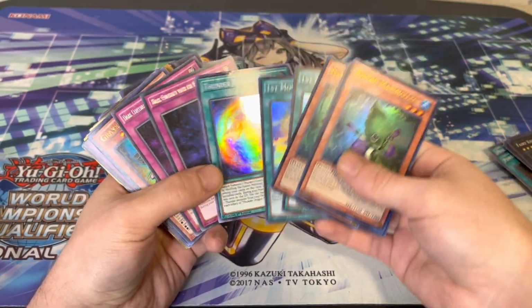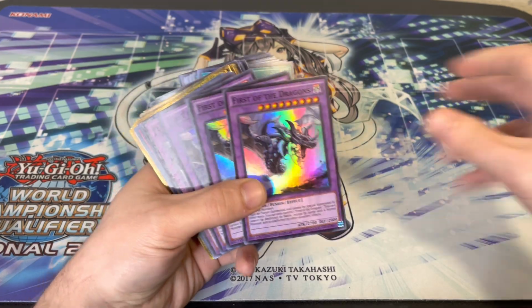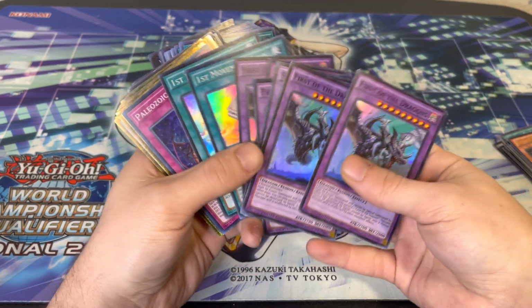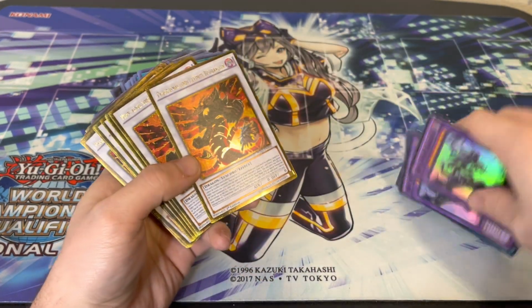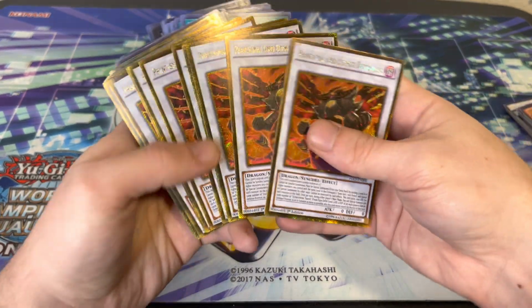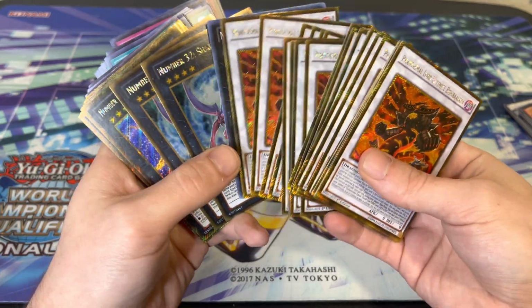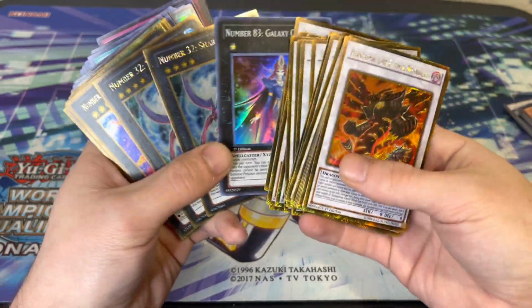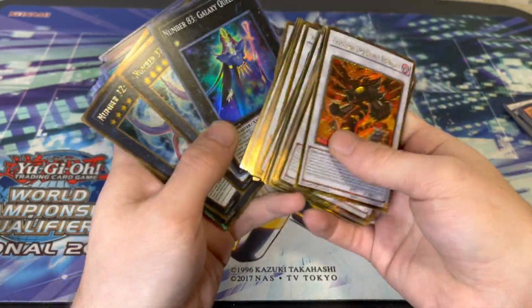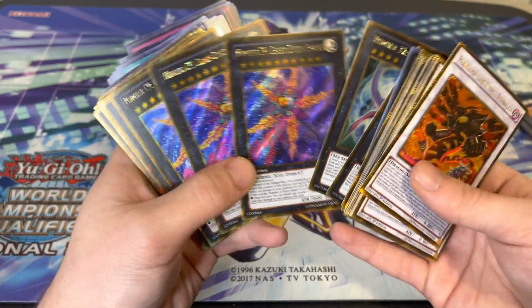This would have been worth more, but it had a bend at the top. Some Dark Contracts, more Gravekeepers. First of the Dragons, First Movement Silos, Paleozoic. More of gold rares. I was really impressed by all the value I pulled out of PGL3. There's just so much value in that set. Super impressive. So some more gold rares, more PGL stuff.